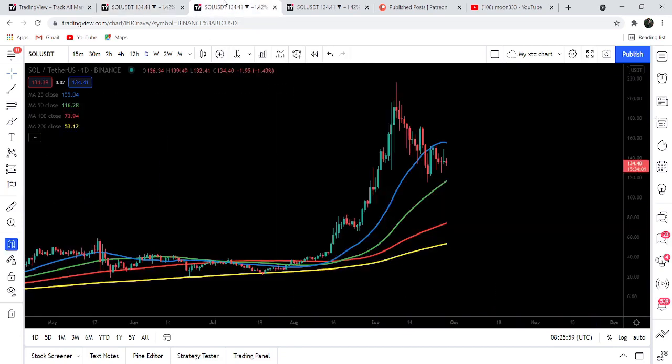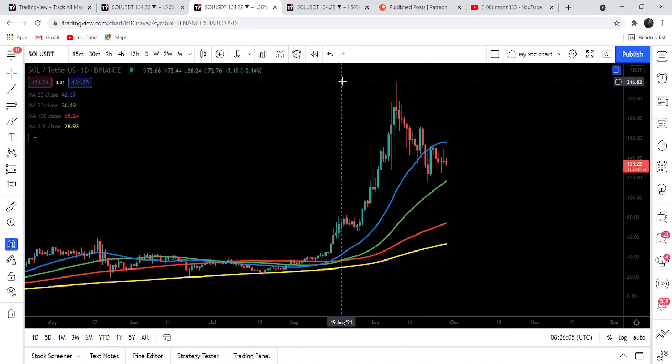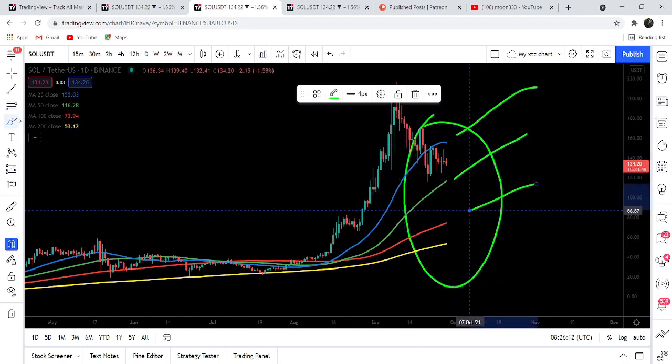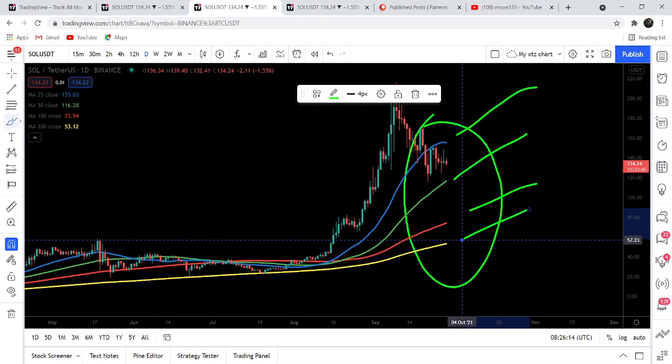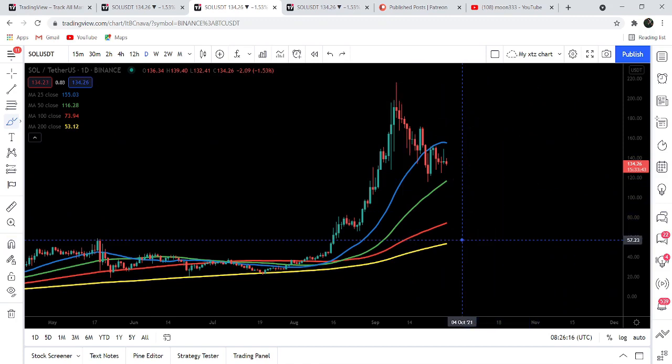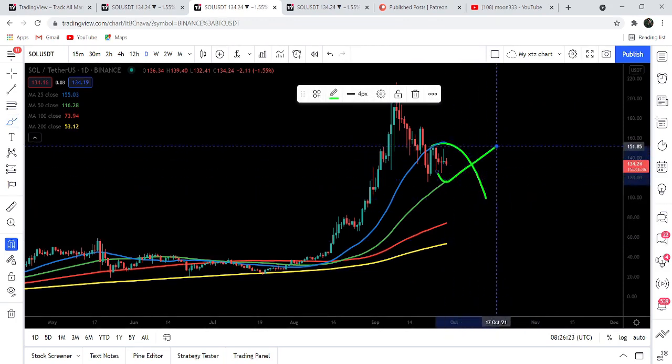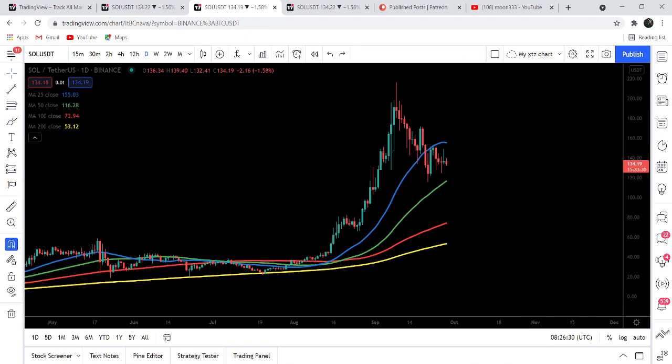Now if we take a look at the daily time frame, we have been watching that the price line was moving above a completely open alligator mouth formed by the simple moving averages on the daily time frame, 25, 50, 100 and 200. So far this open alligator mouth is not closed. The first sign for a closing of this mouth will be when the 25 simple moving average crosses down the 50 simple moving average. So far this move has not happened, therefore the open alligator mouth is still in action.